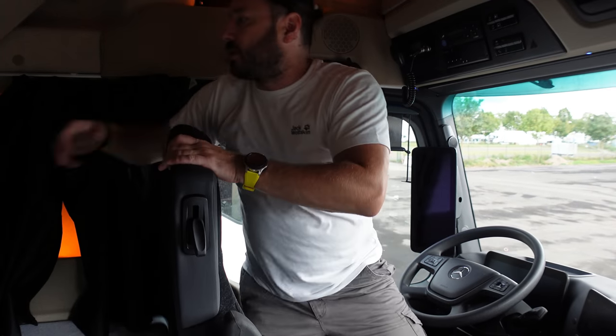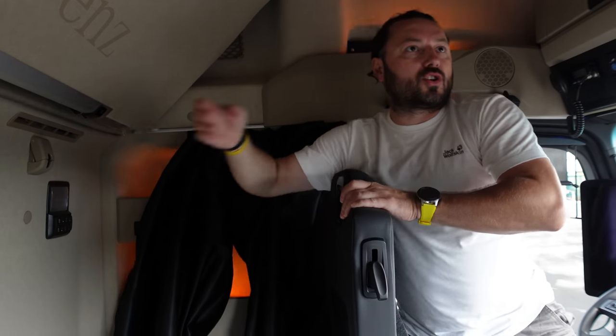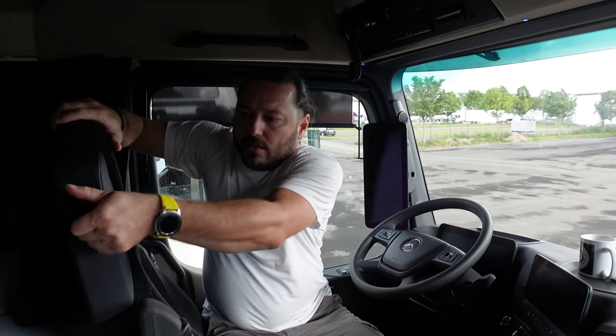So I think that's everything I can show you now, because I don't know too much about this truck, but Ljubiša explained to me he's very satisfied. He's comfortable with this truck and everything.